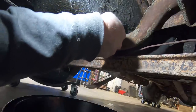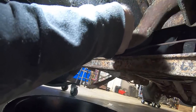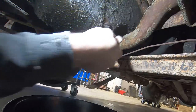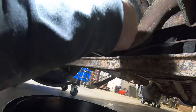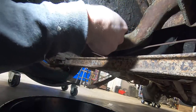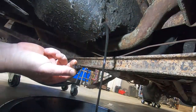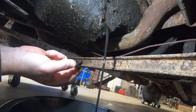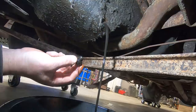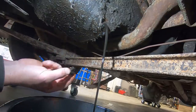What's going to be behind door number three? I'm betting water. Lots and lots. Oh no, there's some oil. We're going to miss the pan for sure. Oh no. She's got oil. I'm half tempted to just put the plug back in, but we'll just dump the oil back in the valve cover if need be.